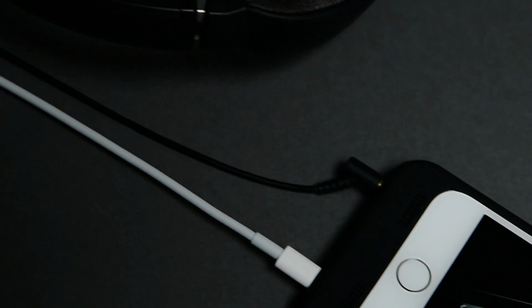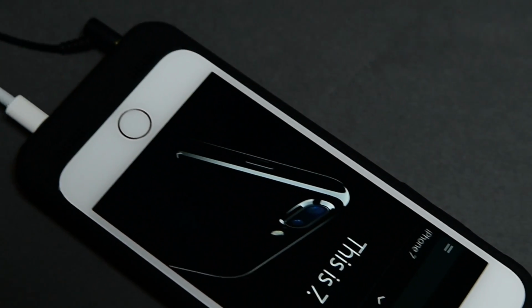And I didn't buy an iPhone 7 because I have a 6S. I'm kind of happy with it for right now. You went out and bought an iPhone 7 just to review this case. So you've been using it for 24 hours now? What do you think of it?